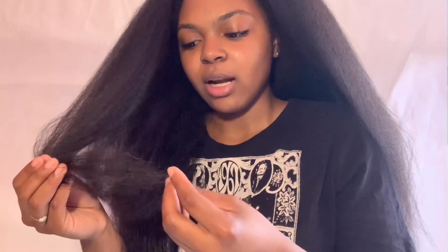You must protect your ends. Your ends are the most important thing. So that could be making sure you have your ends trimmed regularly. Personally, I wait about 6 to 12 months to trim my ends. It just depends on how bad they are, and I do advise you to get them professionally done. I am a hairstylist, but I'm not licensed, but I know my hair, so I personally trim my own ends.